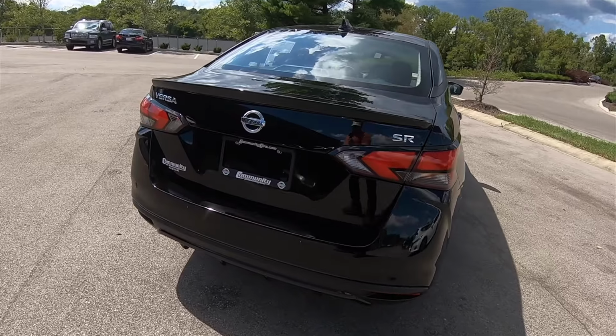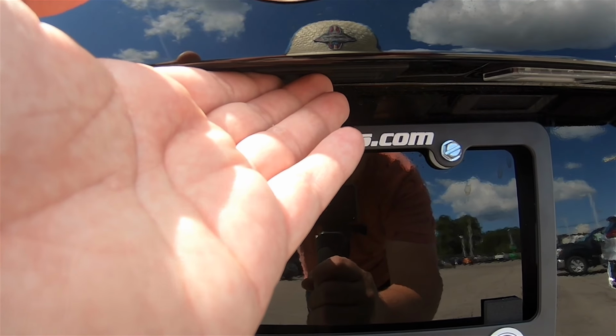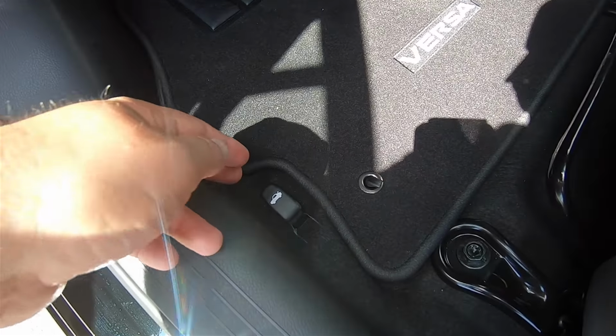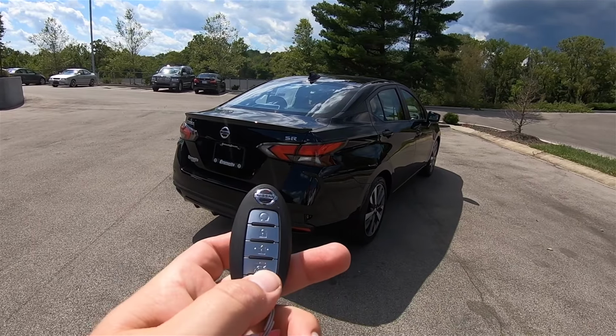Alright, and accessing the luggage area is very easy. There are several ways to do it. Underneath the Nissan logo, there's a membrane switch that can actually release the trunk lid. Or in the driver's side footwell, there is a manual release lever. Or you can press and hold the button on the key fob.